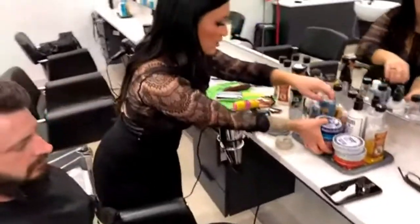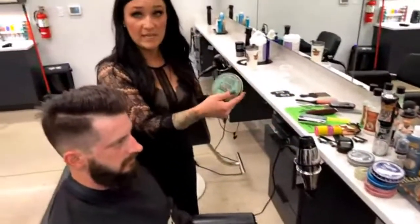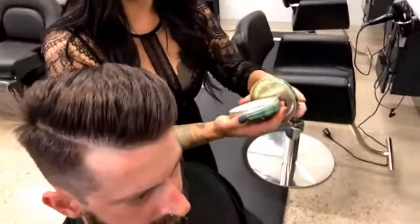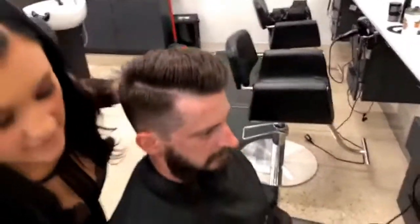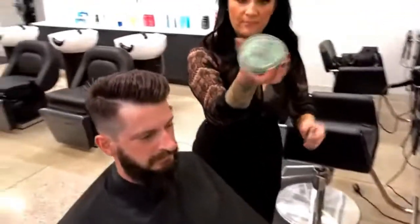So today I'm actually going to use the Reuzel Green Pomade. This is a medium hold. It's got a little bit of shine in it, but it's not too bad. It's also got some of the beeswax in there, which is really great for hair that tends to be more dry. So anyway, Reuzel Green, medium hold.